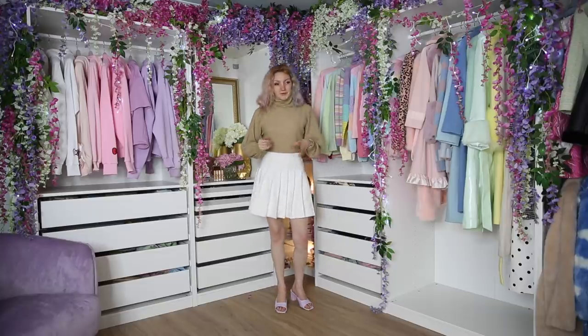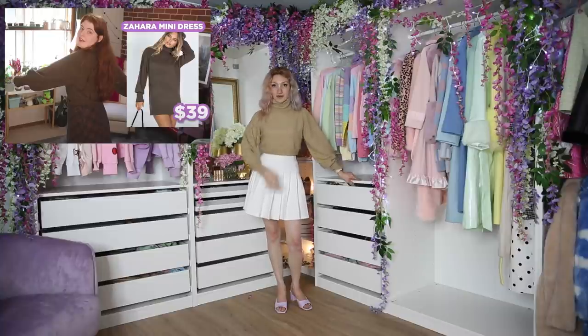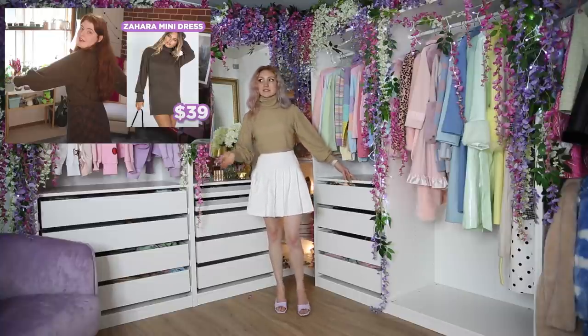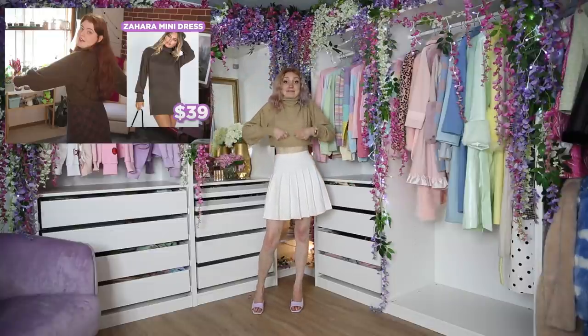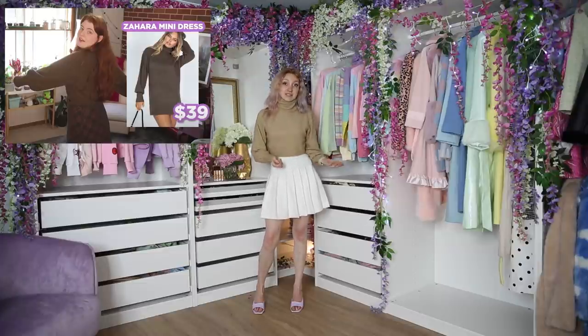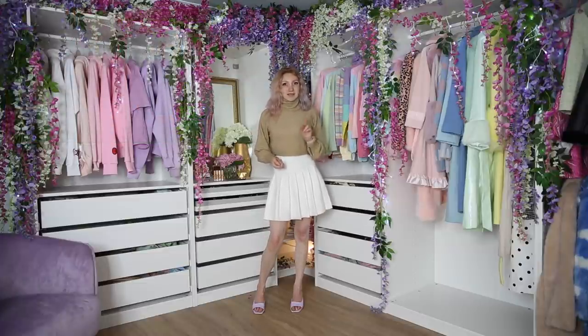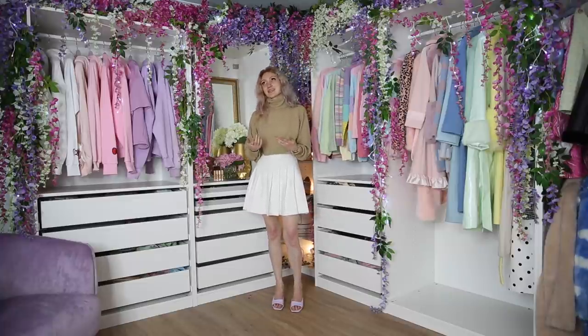I'm so happy. My friend Caitlin did a Princess Polly Dark Academia video and she actually found that there's a Zahara dress. Caitlin is a size 16 and she said that when she put on the cropped version, it didn't even come down far enough to cover her here. So she got the dress and she wears the dress as a sweater. The dress only seems to come in the one color though, but the sweater comes in multiple colors. It's just delightful to wear.